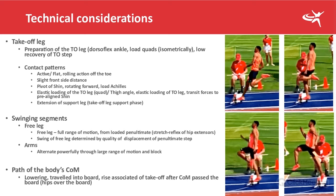That block is going to help lift the athlete to take off. And again, the path of the center of mass, again, as a result of that knee flexion, we are going to see a lowering and traveling into the board. But ultimately, we're going to see the rise of the hips as the hips pass over the board.